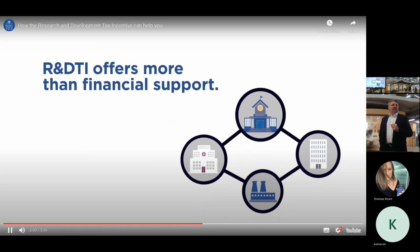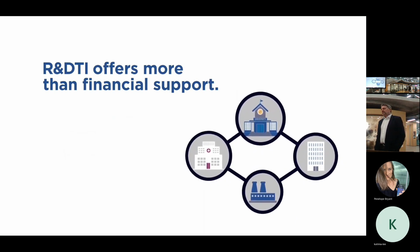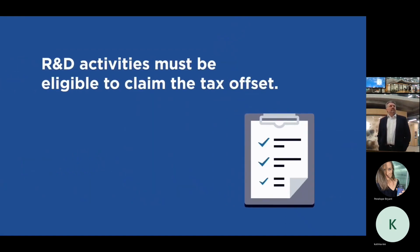The R&DTI is more than a financial support program. Registered research service providers provide an opportunity to collaborate with research partners. The types of R&D that are eligible are set out in the laws that underpin the program. If your R&D activities meet the program criteria, you can claim the tax offset.